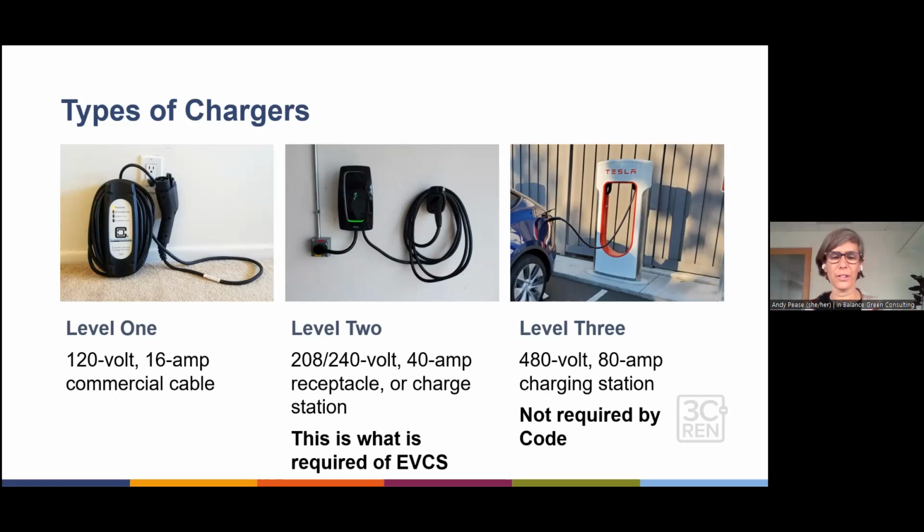Right. And I'll just chime in there, in that if you do a level 3 charger that is broadly usable by the masses, it can meet the level 2 requirement. But if you put in a Tesla, it won't meet the CALGreen because that's only for specific vehicles. We had a hotel where they wanted to do the Tesla, but they still had to come in and do a regular level 2 charger for the rest of the folks.